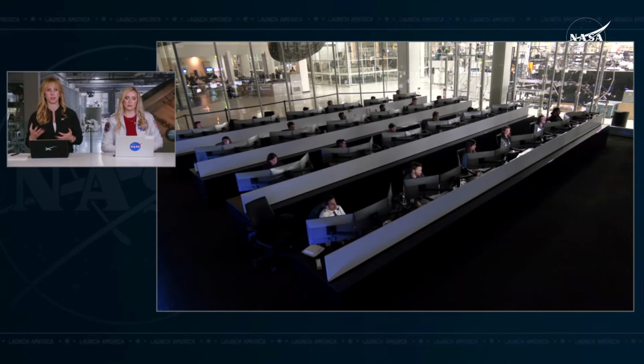This is a brief, about a few minute long period in which we are unable to communicate with the capsule or the crew. This happens every time we bring a Dragon capsule back to Earth. We anticipate the loss of signal to begin at 12:15 a.m., so just 6 minutes from now. And that is a result of the plasma that's building up on the exterior of the capsule. It's a moment in which it gets really hot on the outside.